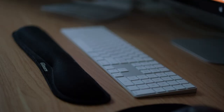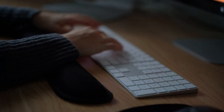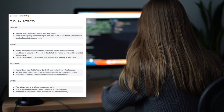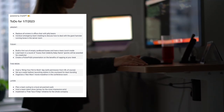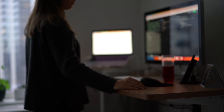You may have guessed it by now, but I'm a morning person and my morning hours are usually my most productive hours in the day. I always start by looking at my to-do list, which is structured in urgent, today, this week, and later. I've tried many different styles over the past 10 years, but I decided to make it as simple and as efficient as possible.